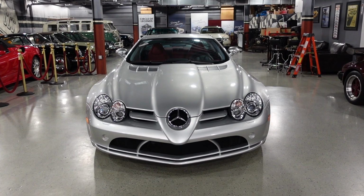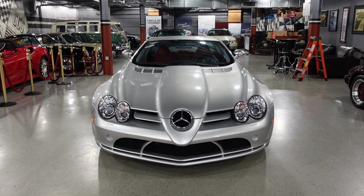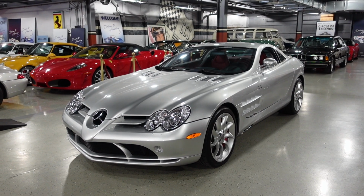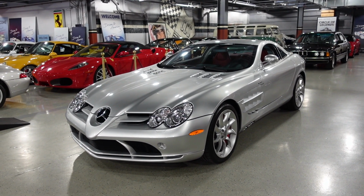What's so special about this car is that it's both a highly capable grand touring car and a super luxurious sports car, going well beyond anything Mercedes-Benz has ever offered for public consumption at the time. The SLR is a true exotic in every sense of the word.